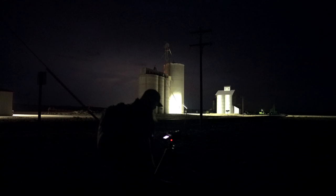So one of the things that I look for is something that is kind of in the distance on the horizon, either some kind of light, or in this case, I have a couple of grain elevators that I'm able to focus on. Those are going to be out at infinity, so I know that my lightning is going to be nice and sharp. So I'm focusing on the grain elevators to make sure that I'm focused to infinity.